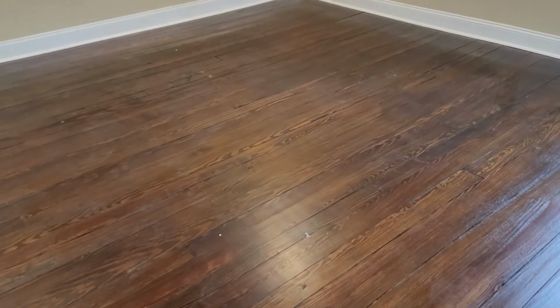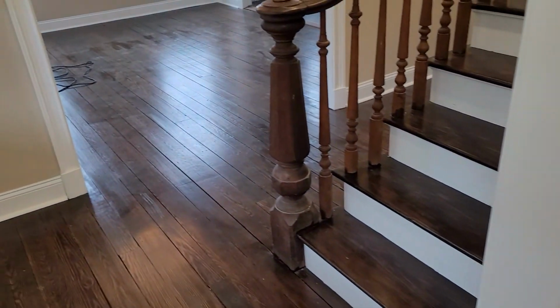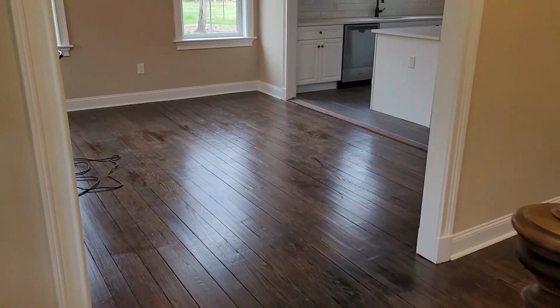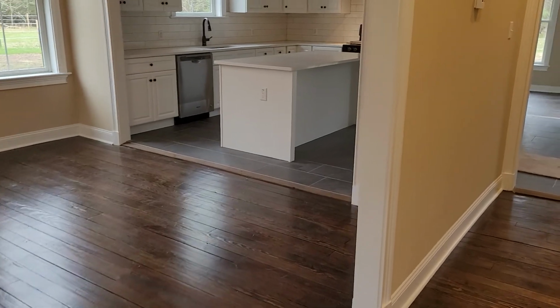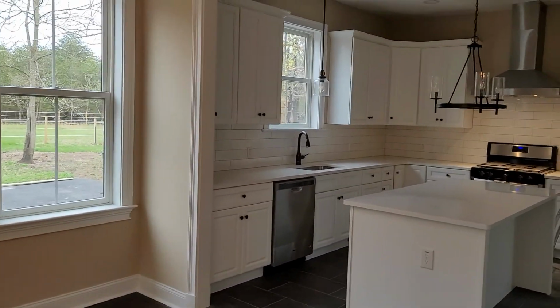Floors we saved. We had them stained and polyed. They look really nice. It's a low luster poly. I hate a big shine on the floor. Too glossy is not good. These have to be dusted down, but let's take a quick look in the kitchen.